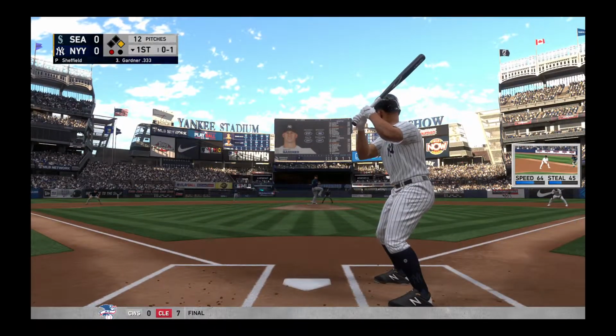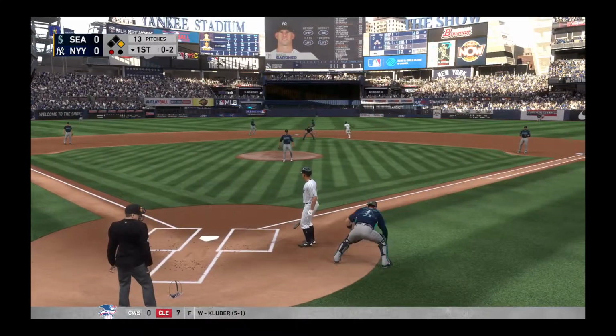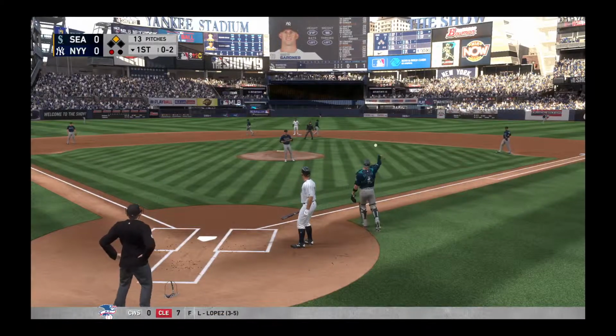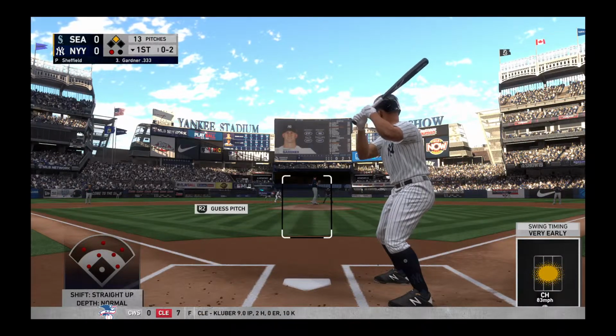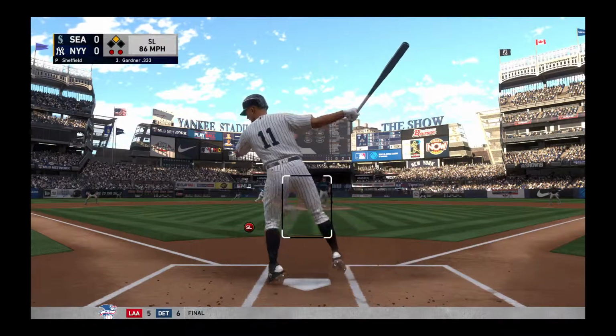Hey, let it fly. Let it fly. 0-1. Here's the pitch. And this one's in the dirt. I have to count 0-2. And forget about the double play now as he'll move up to second here on the wild pitch. Has a look. Now the pitch. A swing and a miss.